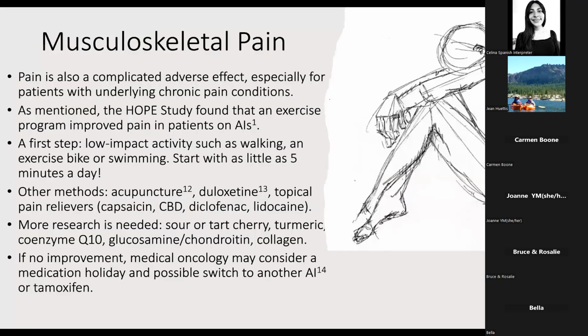So, musculoskeletal pain. This is also a common side effect of hormonal therapy, and it can be a complicated one because patients often have underlying chronic pain conditions. And then there are other parts of treatment that affect pain, like recovering from surgery, radiation, and chemotherapy. All of these things can contribute to pain.